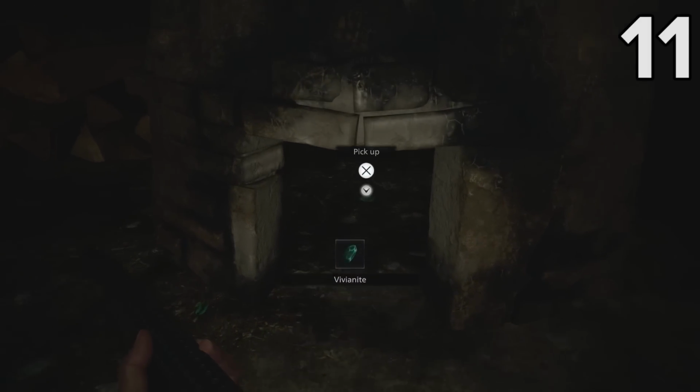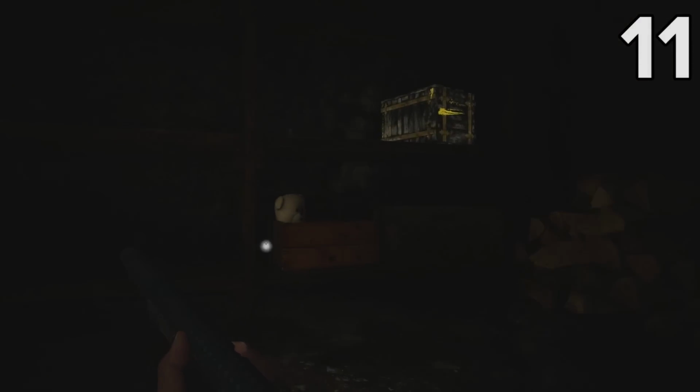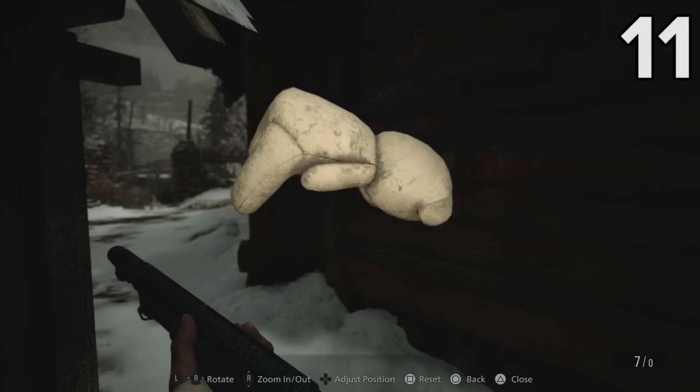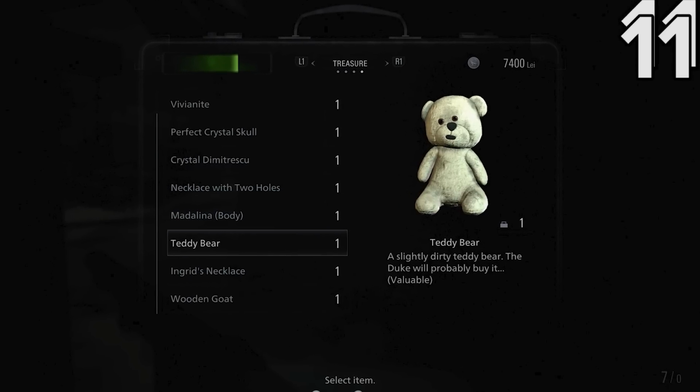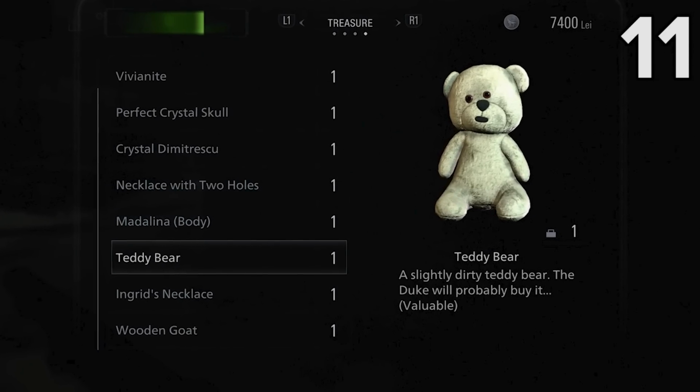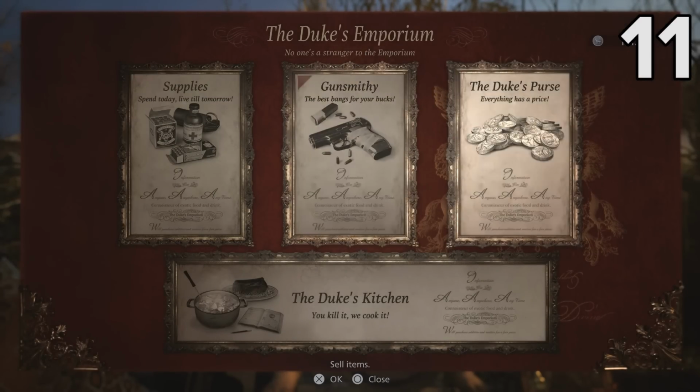This one is less of an Easter egg and more of a neat little observation, I guess, but this weird teddy bear that you find midway through the game has an odd description when you examine it. A slightly dirty teddy bear. The Duke will probably buy it, it reads. So what happens if you do sell it to the Duke?